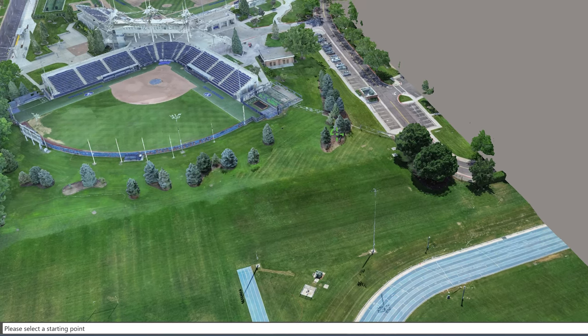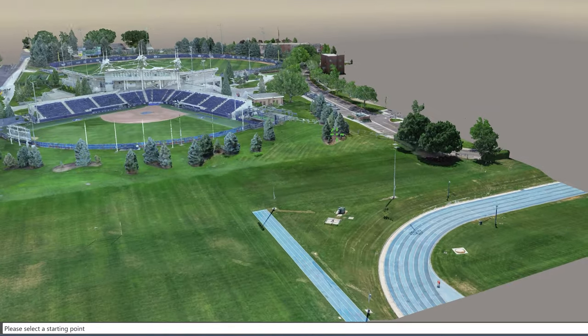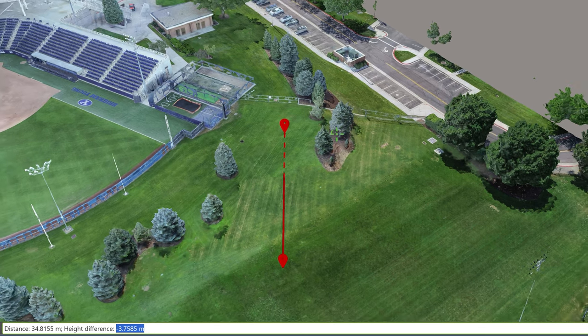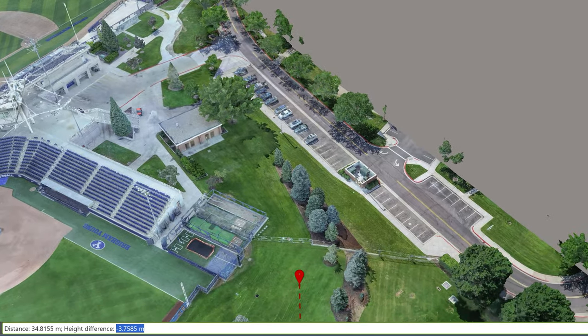Just climb that hill. Let's go ahead and look at a 3D representation of the field and the course taken by drone and then reconstructed into this three-dimensional surface. We can see if we take a measurement here, it's about a 4 meter or about an 11 foot, 3.75 meter gain. And so a little bit of a hill there, not much. And then another little bit of a climb up to the back baseball field.